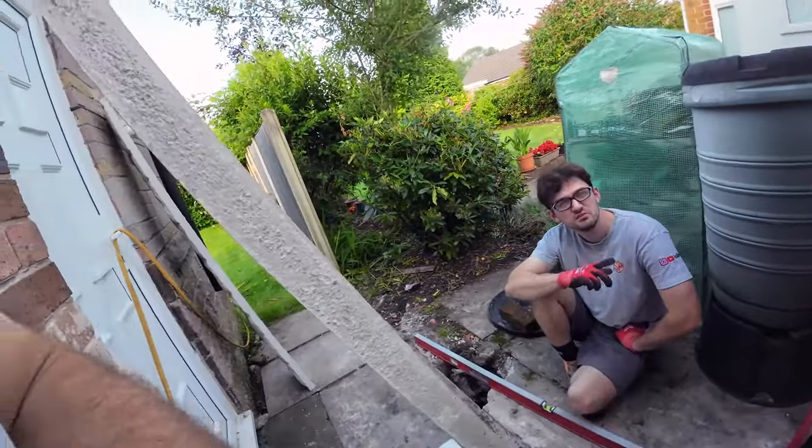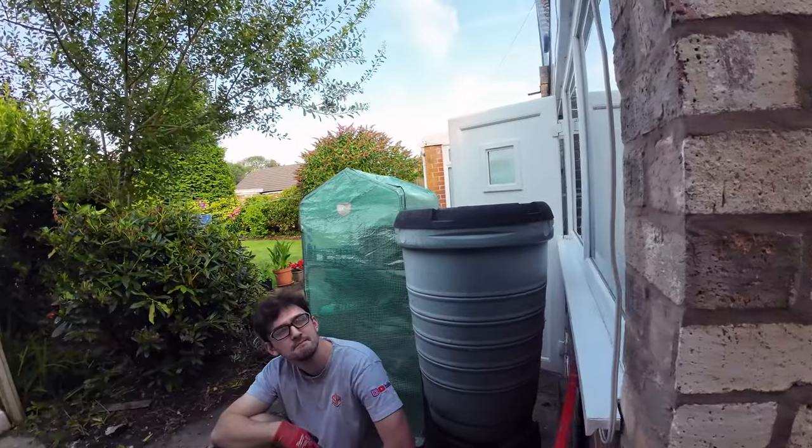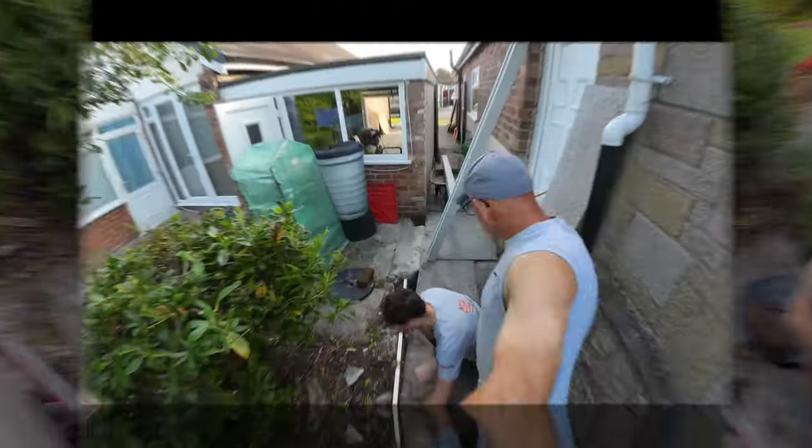Isn't that just temporary till Neil? Well, it's something Neil doesn't have to do. It's mainly the window Neil needs to do. Right, so let's get a fettle in this and get this fence up.